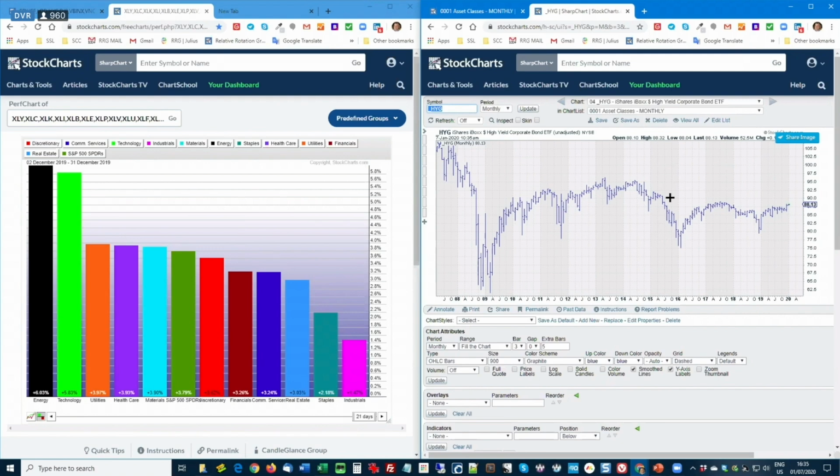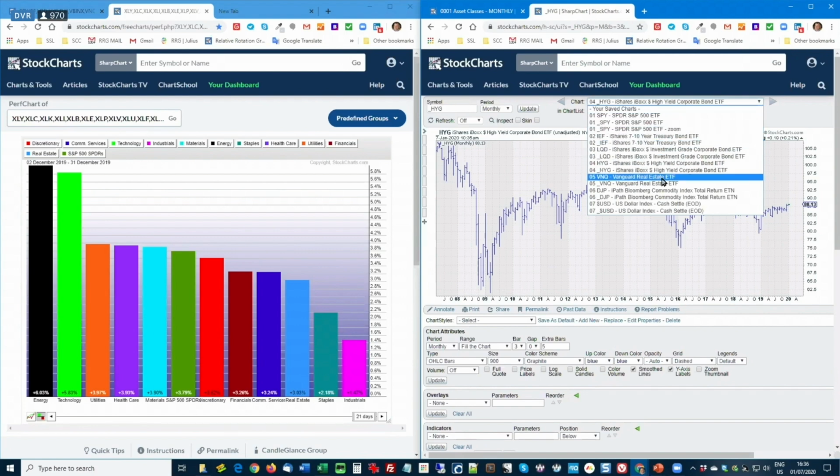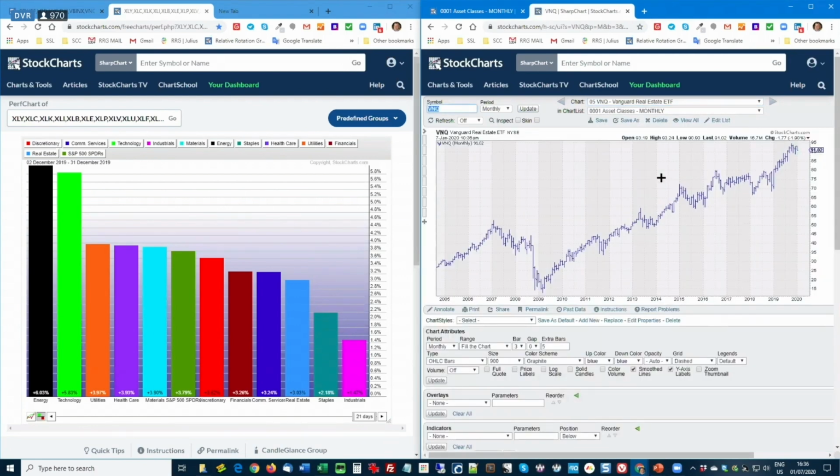And in terms of high yield bonds, that is a significant move. Real estate, again, a very important one for adjusted versus unadjusted. This is the adjusted version. That is a very nice chart, breakout to the upside, very good, no problem.